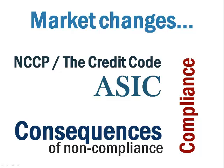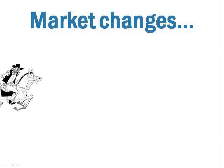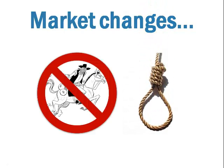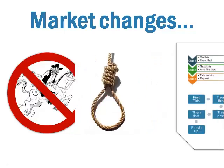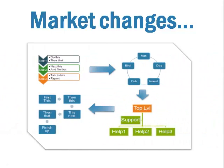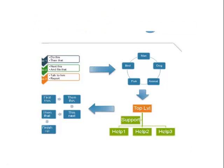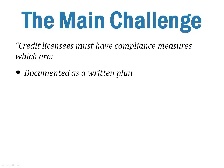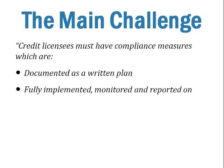There is no longer any room in this industry for the Lone Ranger cowboy type. That time is over, and ASIC is tightening the noose. The way of the future in the vendor finance industry is with appropriate and adequate compliance systems. So here's the main challenge. According to ASIC, credit licensees must have compliance measures in place which are documented as a written plan, fully implemented, monitored and reported upon, and regularly reviewed and kept up to date.